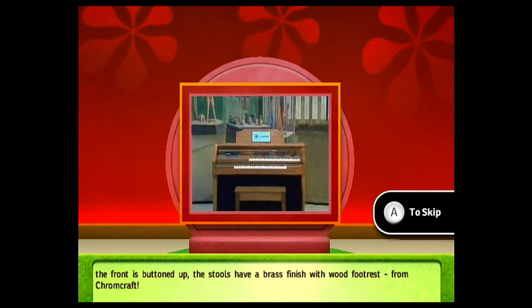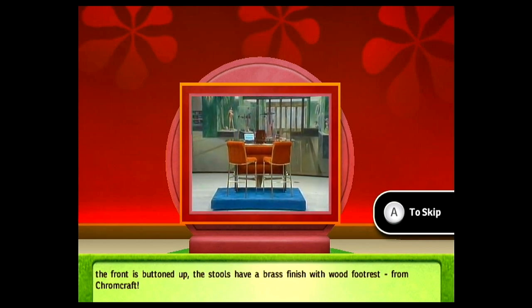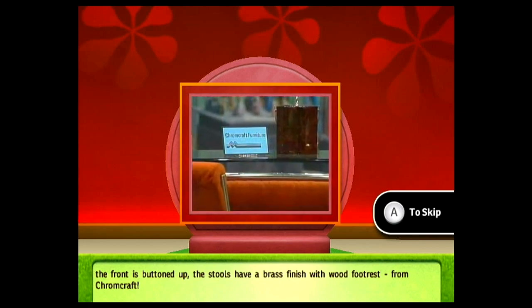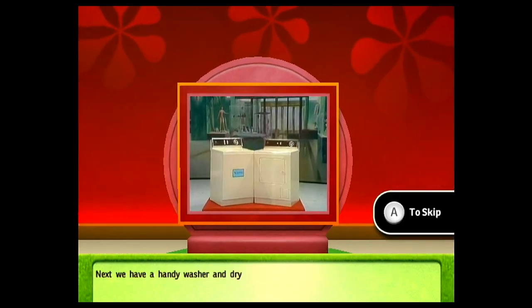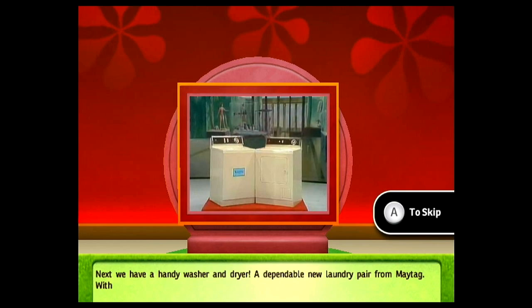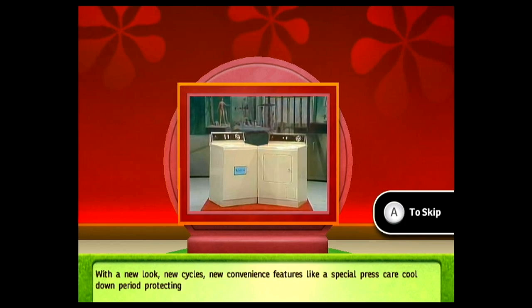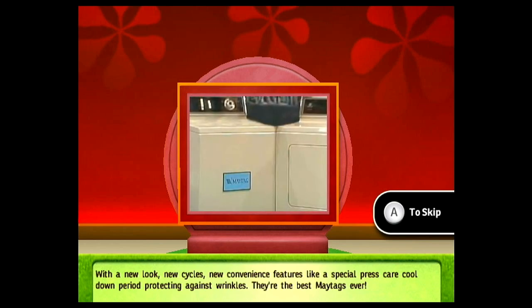And this new bar set from Chromecraft, this handsome bar and stool. The bar has a clear glass top. The front is buttoned up. The stools have a brass finish with wood footrest from Chromecraft. Next, we have a handy washer and dryer. A dependable new laundry pair from Maytag. With a new look, new cycles, new convenience features, like a special press care cool down period, protecting against wrinkles. They're the best Maytags ever.